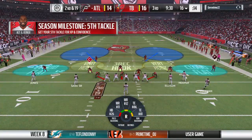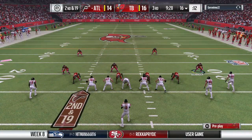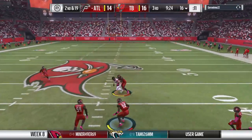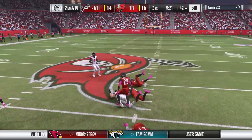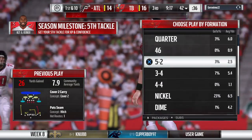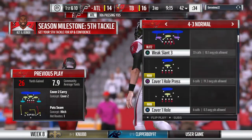They come out 5 wide, 3 of them to the right side. Now Ryan on 2nd down. That's caught over the middle. Hooper. And he's brought down after a good gain. A good pickup there, 26 yards.